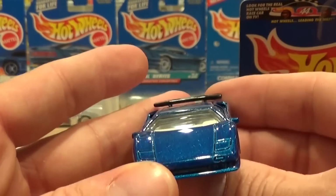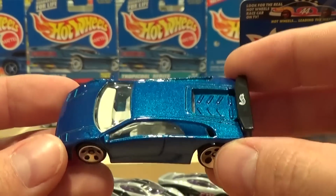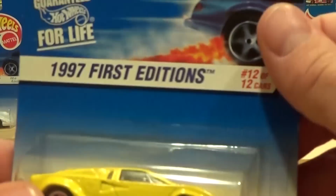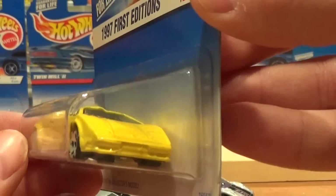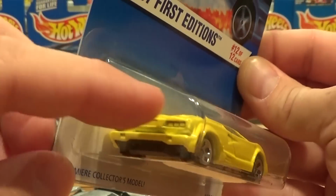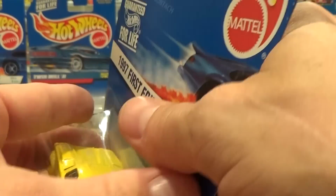Really nice, heavy car. Probably, I think this was one of my favorite cars as a child growing up. Had a poster of it on my wall above my bed. And I also had a poster of this one, but I had the Countach poster with the big spoiler on the back. Out you come then.